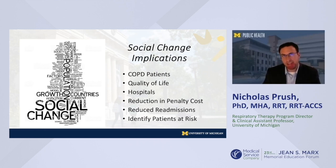Again, I think the national average is only about 0.6 or 0.7% of the total penalty cost. But the highest is 3%. So you think that's a lot of money that a hospital might have to pay in penalty costs if they're paying that 3% number. If you're not familiar, you're starting to see a reduction of readmissions.